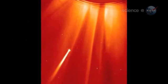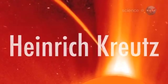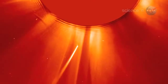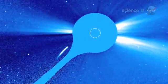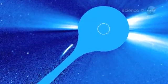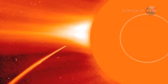Kreutz sungrazers are fragments from the breakup of a single giant comet many centuries ago. They get their name from 19th century German astronomer Heinrich Kreutz, who studied them in detail. Several Kreutz fragments pass by the sun and disintegrate every day. Most, measuring less than a few meters across, are too small to see. But occasionally a big fragment like this one attracts attention.